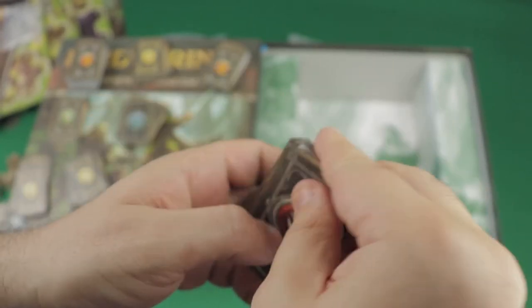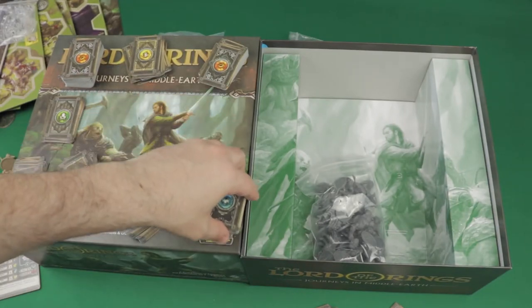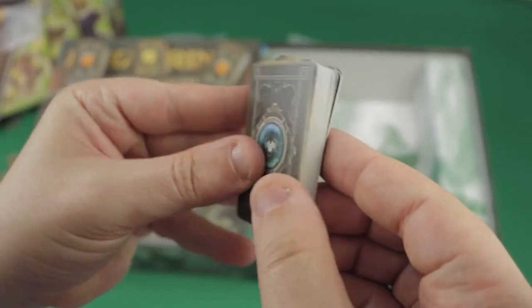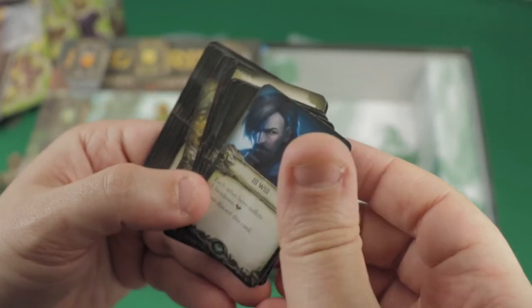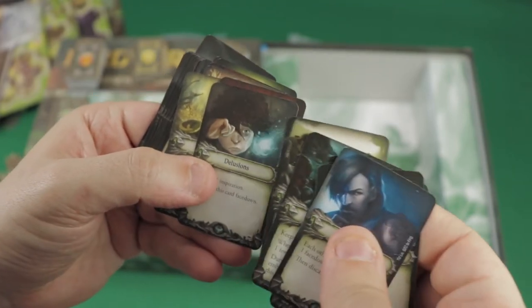So a lot of conditions. I don't know if this will be random or how they're going to be suffered. Then there's this little bag here, which represents bad stuff as well, it seems. So ill will, hysteria, looming shadows, tormented, cower.